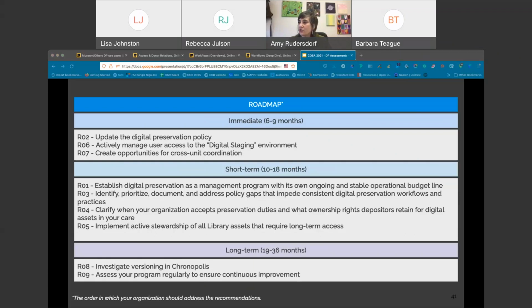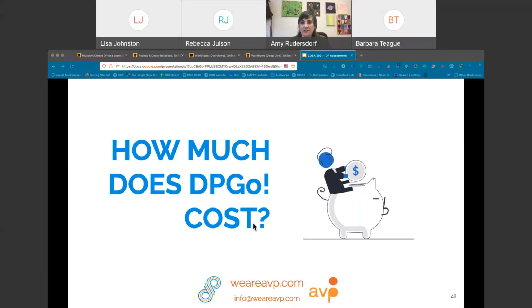So how much does DPGo cost? We try to be as transparent as we can. DPGo, this particular tool, costs $4,000 US. So we feel like that's affordable for a variety of organization sizes and budgets, and it tends to be under the line that most organizations have to work with to go out to bid. So we try to make it as easy as possible for you to participate if it's something that you want to do.